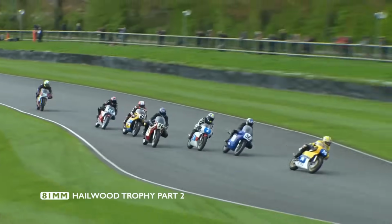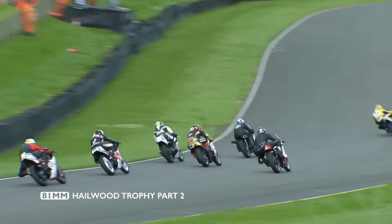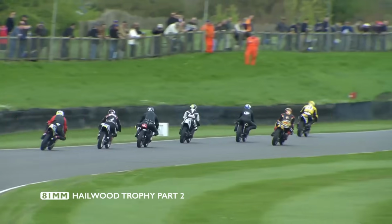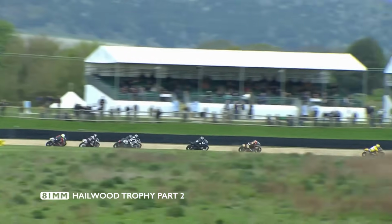So Rutter coming through here, making some progress, I believe. Yeah, actually getting past Whitty, so that's a battle between two very similar bikes. Yeah, he did really well there. Proper scrappy. You can see he's managed to put 2 or 3 bikes between them there today.